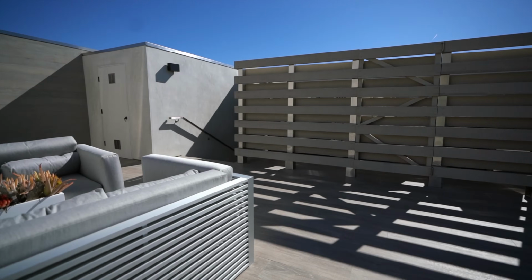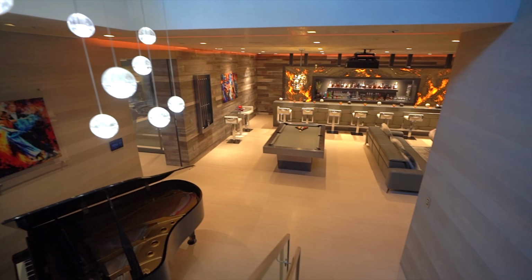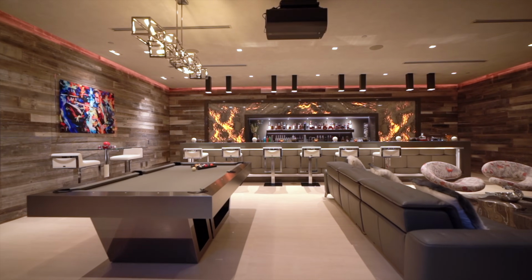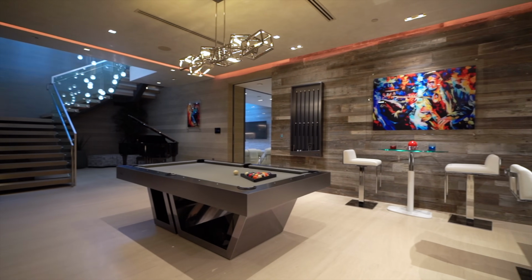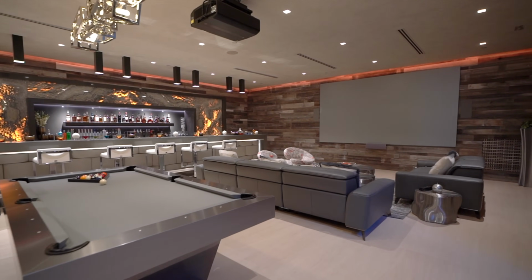Leaving the guest house, let's head back to the main house, head down the stairs to the lower level, which is the wellness center. Every time I walk down here, I have to just stop for a second because it is so impressive. This is like Tony Stark's design studio in Iron Man. Right in front of the stairs, you have this modern designed pool table. Off to the right, you have a full-on movie projector hanging from the ceiling.